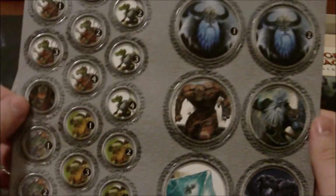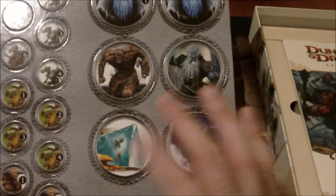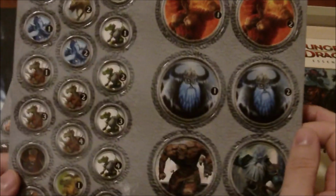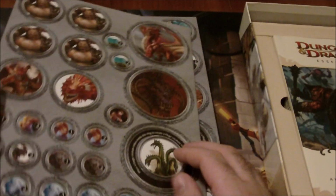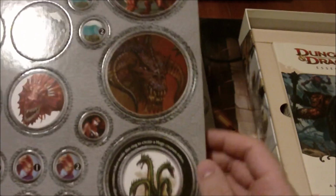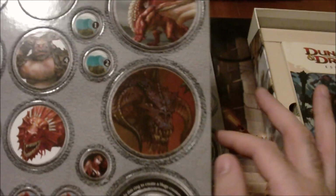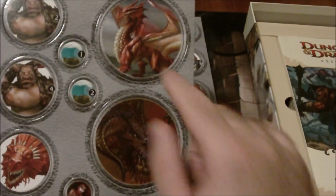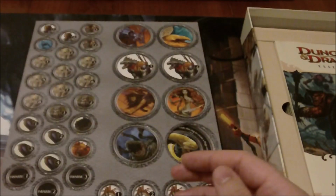So going through, there we have the Lich. Of course, we have our giants, gelatinous cube. Just again, some awesome stuff in here. Another one of these, and then of course the black dragon. I still love the way that black dragons are designed. They're just some of my favorite looking ones, although that red dragon's also pretty gosh dang awesome.